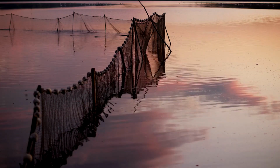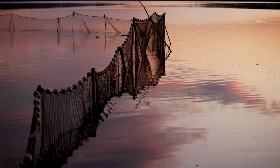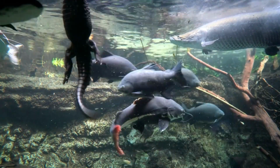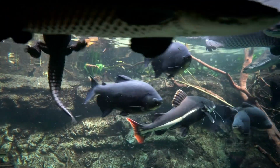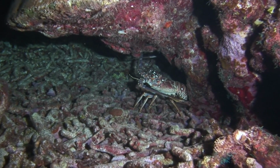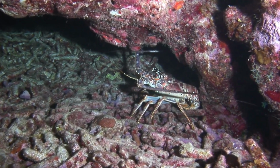The MSC label on the package tells you that this salmon was sourced from a fishery that practices sustainable fishing. This means they catch fish in a way that keeps fish populations healthy and doesn't harm the ocean environment. By buying this salmon, you're helping to promote sustainable fishing practices that protect marine life and ecosystems.